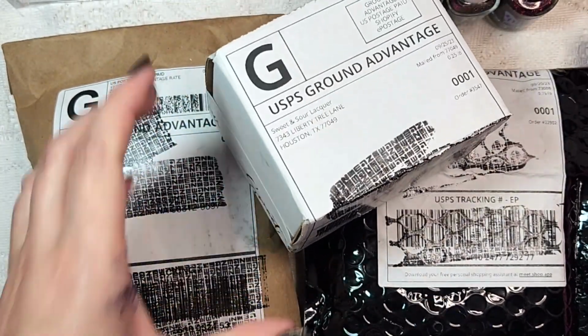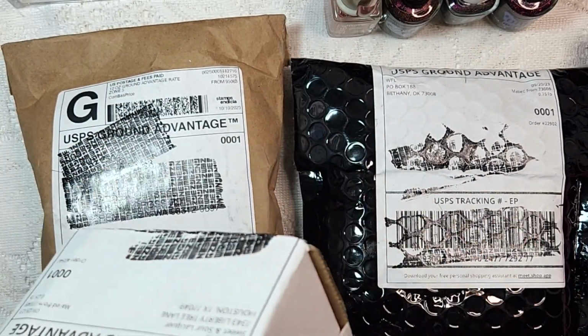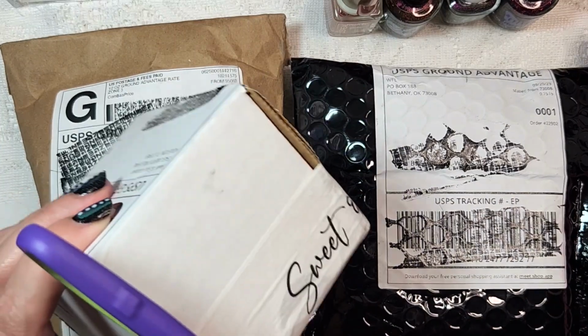All right, let's start with the box. This is from Sweet and Sour Lacquer. This should be just about 2 polishes, I think.